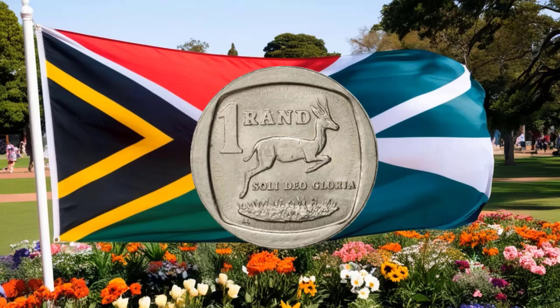And then there's the global factor. Coin collecting isn't limited to one country. It's a worldwide passion. A collector sitting thousands of miles away might be searching specifically for this coin to complete a set. And when demand meets limited supply, prices can climb in ways that most people never expect.